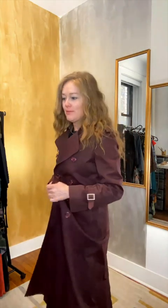I mean, I could just wear this as an outfit right now, except it's warmer. So I won't wear it today, but it's going to go into my closet is what I'm going to be wearing.